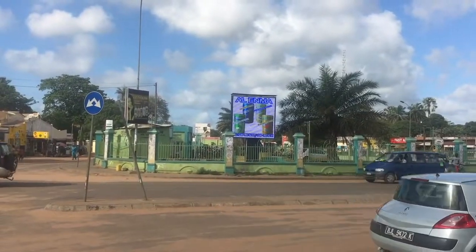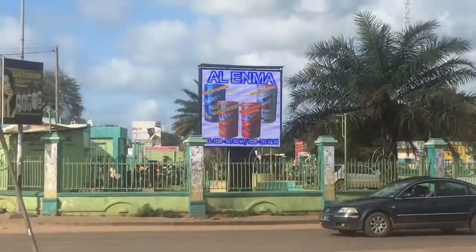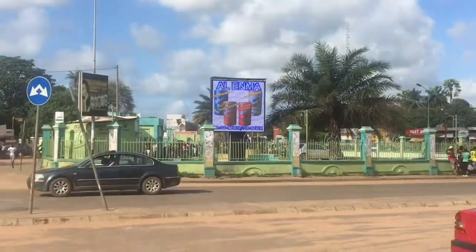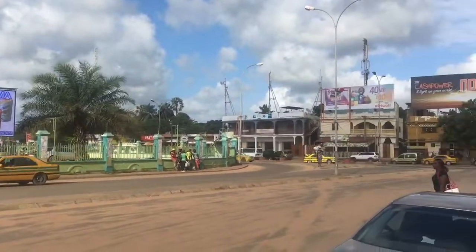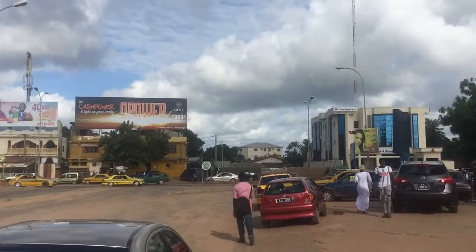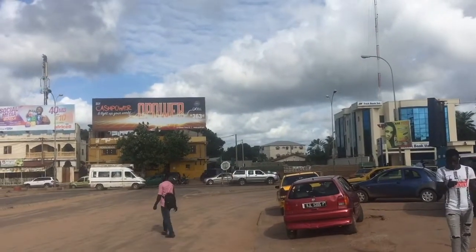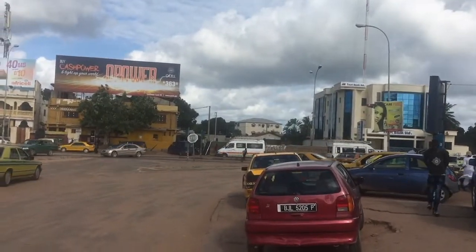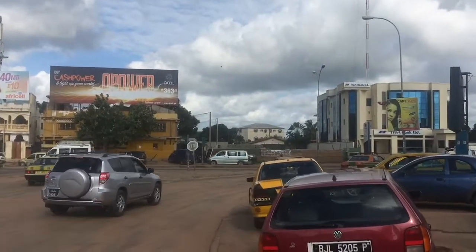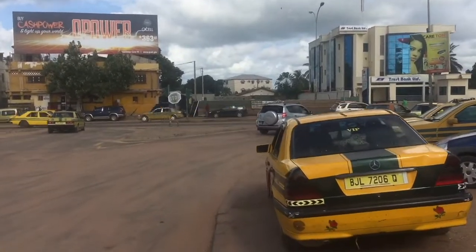Seems like something is happening inside, behind these walls. I will go check it later. And then the other way to the right leads to Brikama, Latrikunda, and all these other cities.